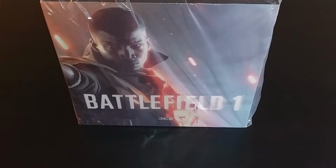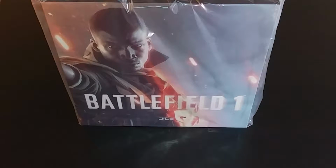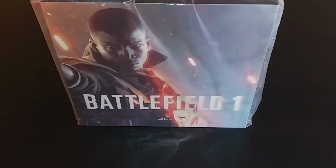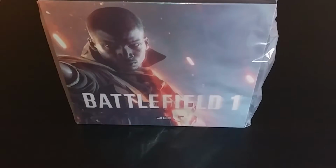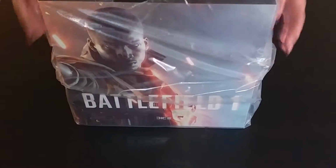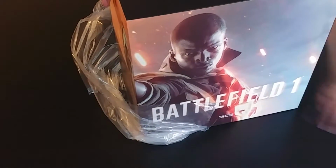So according to Amazon, it was like 14.7 pounds. When they shipped it, it was like 15 pounds or something ridiculous. So a lot bigger than I thought it would be. Oh, it has a sleeve. It has stuff on it. What is this?